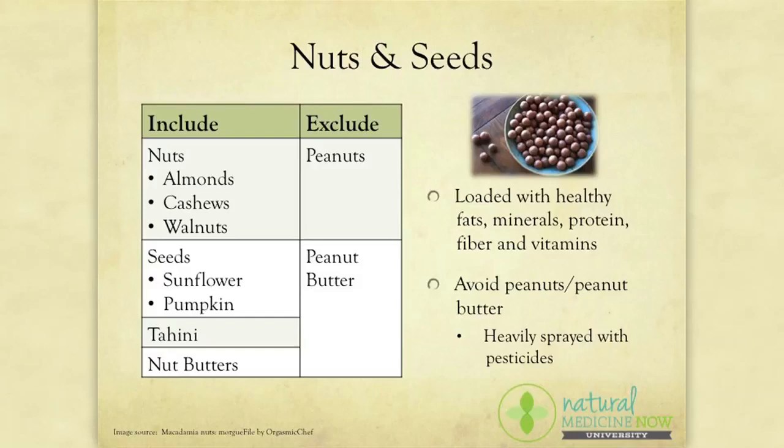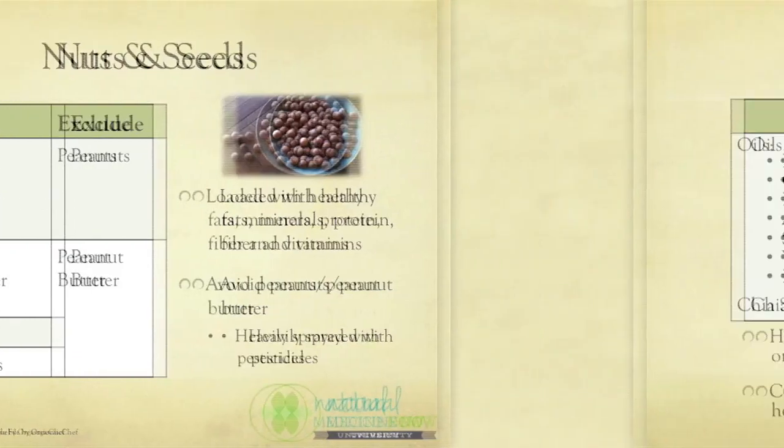Peanuts and peanut butter are excluded from the diet because they are usually sprayed with pesticides and tend to be highly allergenic. So be sure to stay away from peanuts and peanut butter for the full 14-day detox.